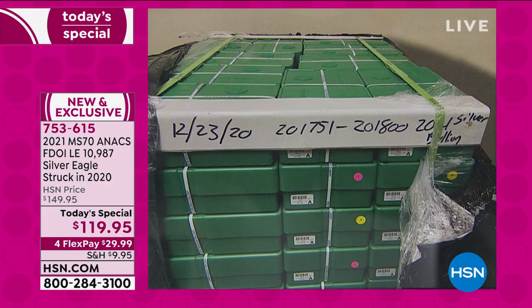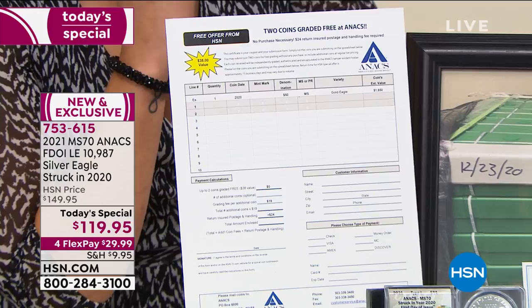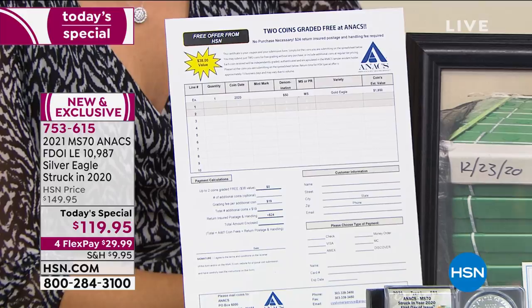But let's talk about the grading certificate that people do, because that's honestly the cherry on top, right? That everyone gets two of these grading certificates. So what do they do with this? Well, they get one certificate good for two coins. So don't expect to get two certificates in your package. You'll get one certificate. It's good for two coins. And here's what it is.